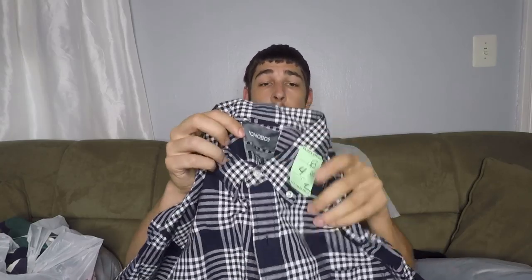Here we go. Alright, so we got a lot of pieces to go over, so I'm not going to talk about every single one individually, but this first one, Bonobos men's button front long sleeve shirt. I forget what color was on sale at Salvation Army today, but it says $5 on it. Like I said at the beginning, we paid $125 for everything. I think I'll get around 25 to 30 out of this guy.